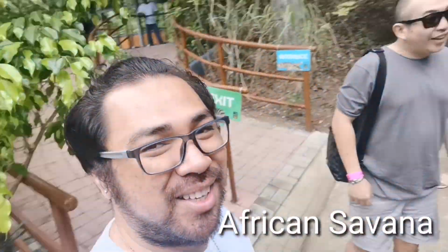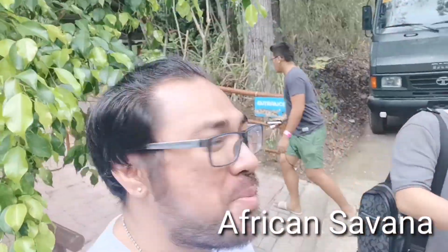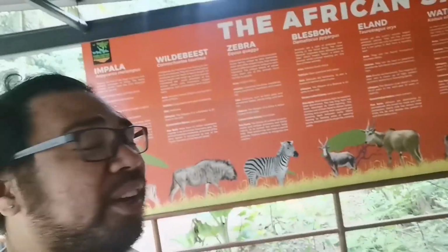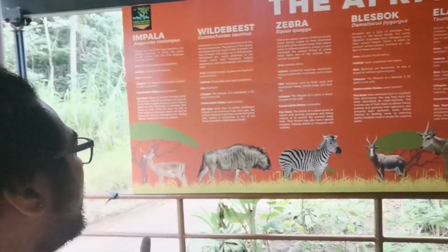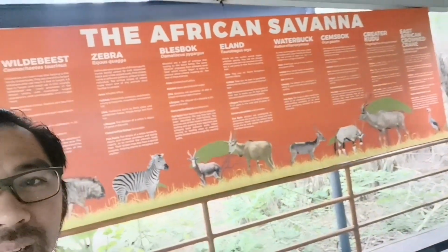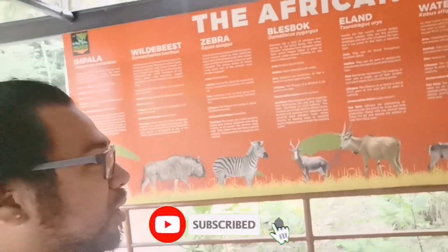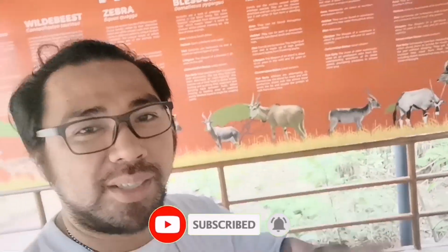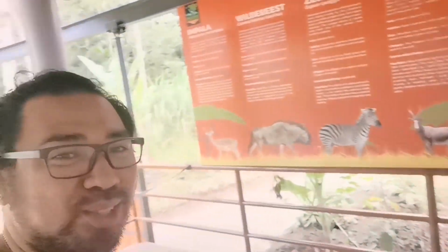First time ako mga palangga is the African savanna. Makita ang mga animals. So yes mga palangga, ma-expect natin makita sa African savanna the impala. So I hope lingaw rang sud. I think ihangyo natin si Kuya Driver nga mag-stop ta para makita natin ang lailang mga animals nga makita rin sa sulod.